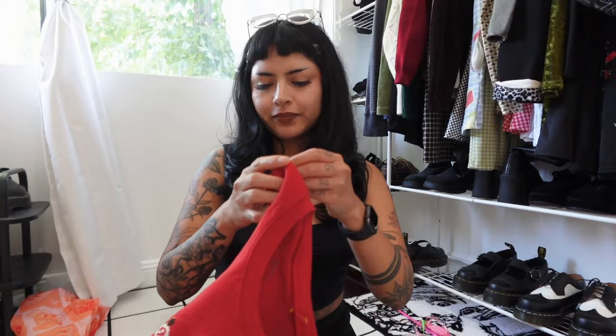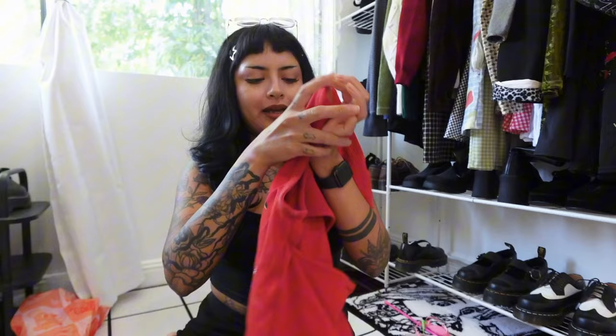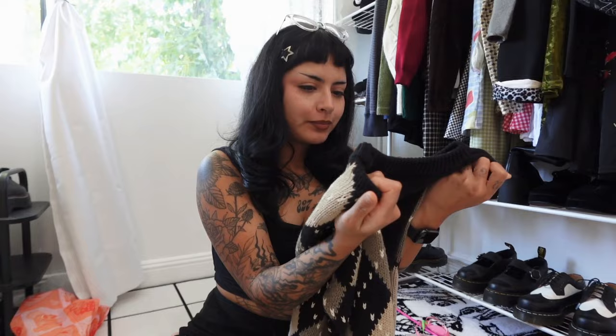It's a little cowboy, little horse, and it has this little open back. Very cute. I'm gonna throw all this in the washer right as I finish this. This is so cute. I just know this is gonna be so comfortable since it's fall. We already know I'm gonna wear this with the black tights and black skirt combo.